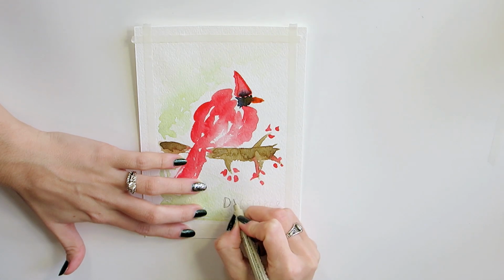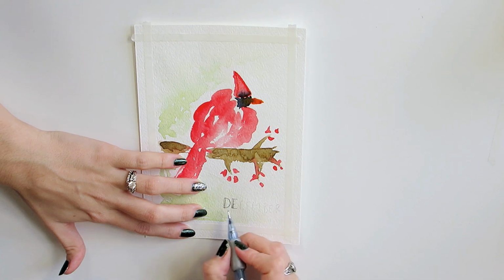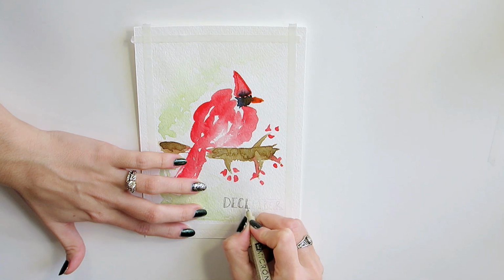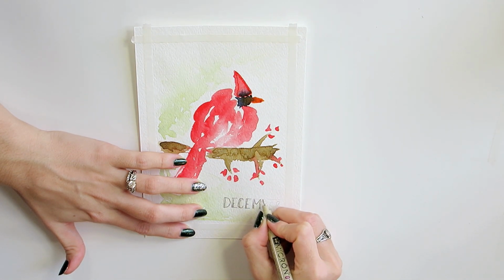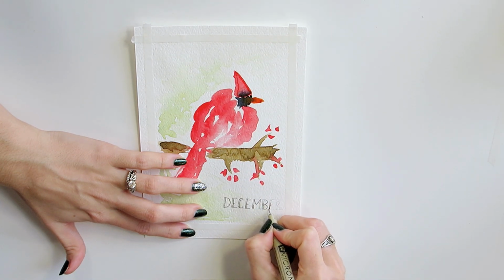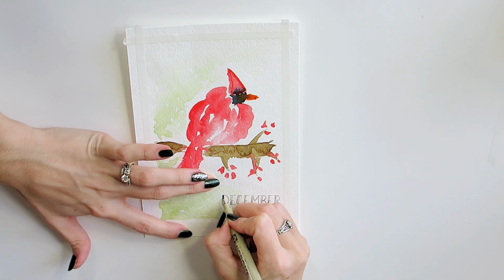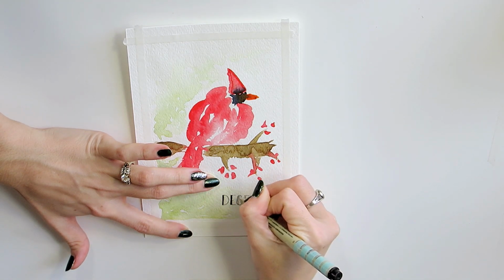I did a really simple lettering style at the bottom. I just wrote December and bolded the left side of each letter. Nothing too intricate. I kept it pretty simple, and I do love this style of painting and these kinds of front pages because they are so easy and fast to do, but still look really pretty. So I'm really excited with how this spread turned out.